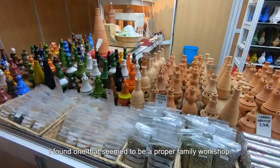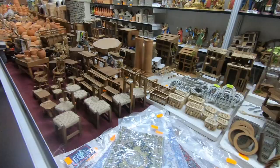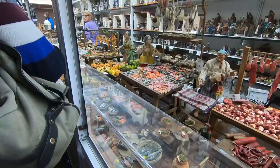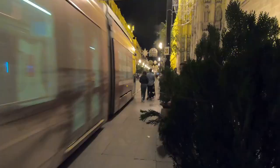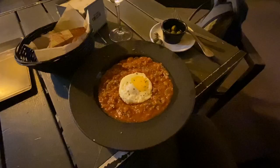I think that's the best shop in this market. Really, like, look at those. I actually bought some stuff for the family. I'm just doing it Spanish style. Eggplant with goat cheese. Ratatouille with egg.